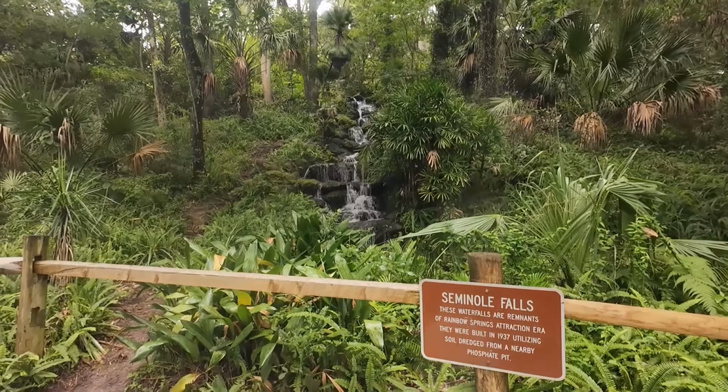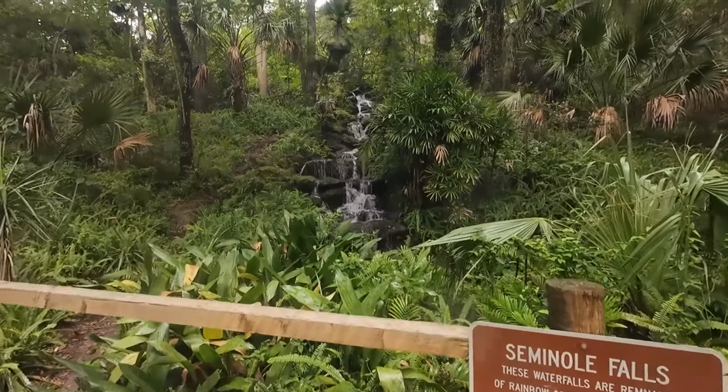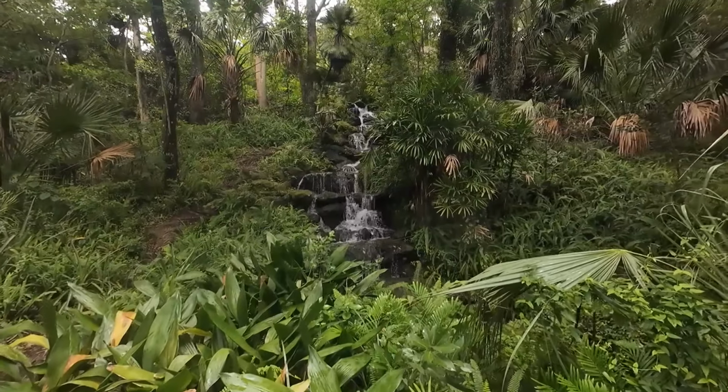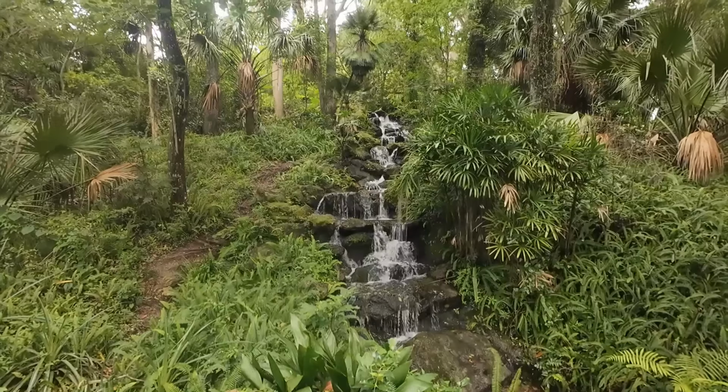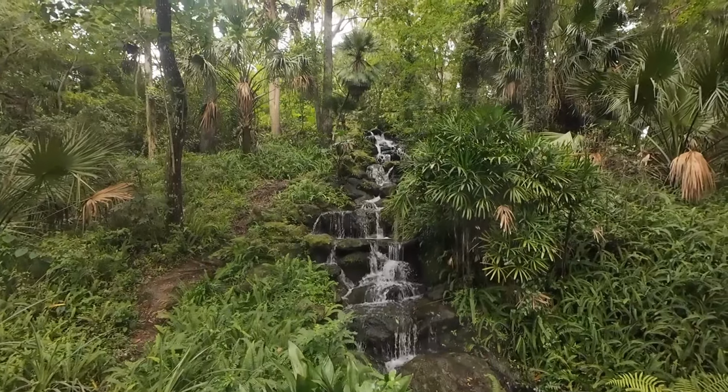The water from these man-made waterfalls has been flowing from here to the Gulf of Mexico along a 30-mile journey since the 1960s. This water has been having a whole lot of fun making that trip, and I'd like to do the same thing and take you along for the ride.